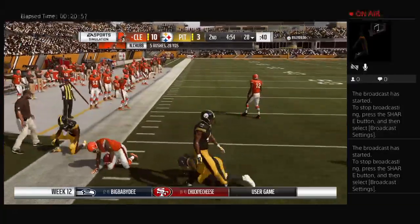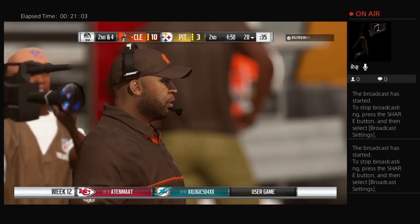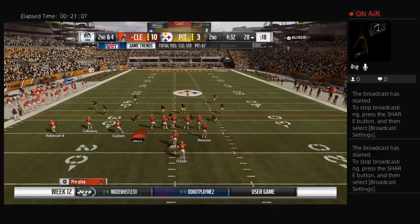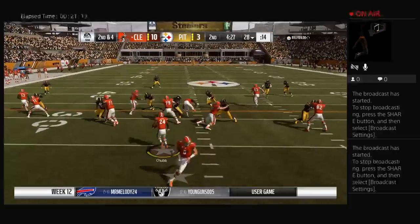And he'll be brought down here at the 28. He'll get a nice chunk there on the 1st down run, and it's 2nd and 4. He was hoping to get to the edge, but they did a really nice job of forcing him back inside. That's excellent fundamental defensive football. Don't let them outside where they can really shred your defense.